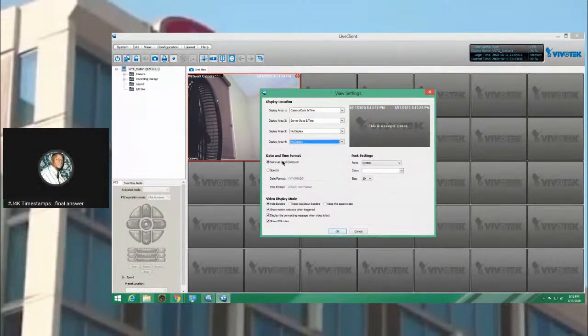Okay, date and time format. Okay, I don't want to change the format. We don't want to change the format. So the format will remain the same. It'll be the year. Same as local computer. All right, well, I guess that's how theirs shows. Anyway, so I'm not going to change that.